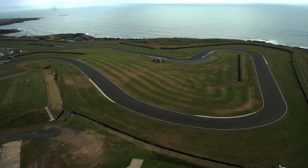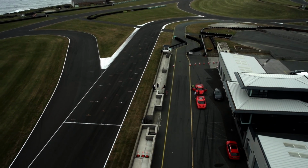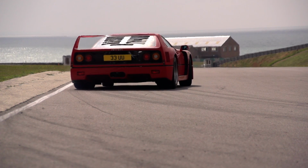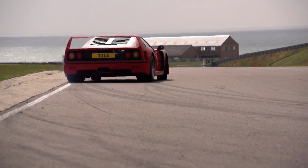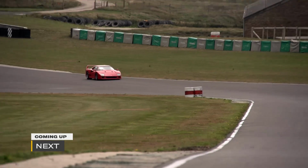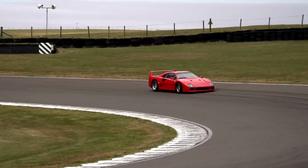We have the beautiful Anglesey circuit, a few cameras and a ticket to drive an F40 and an F50 in a manner I hope you haven't seen before. Even now, I can't quite believe this day actually happened. This is a serious car. Nothing like the noise, nothing like the throttle response. It's an animal.